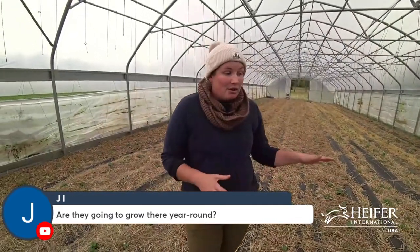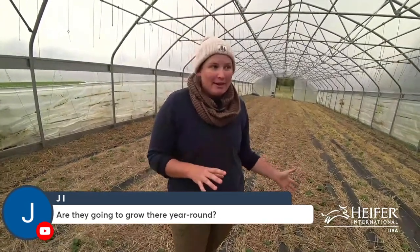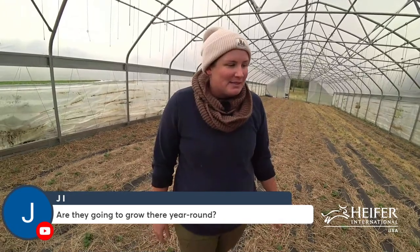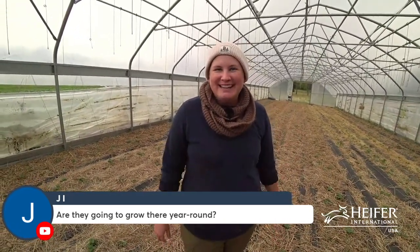Last year, all of these were in the cat tunnels. We're trying them in the high tunnel this year. Hopefully we like it. I think it will help a lot with the pest pressure. We're able to close up these sides and get a lot more pest reduction strategies going on in here. So fingers crossed.